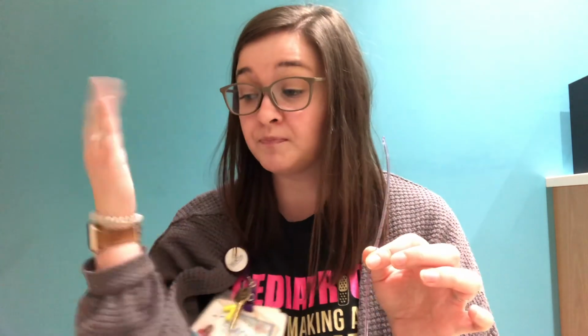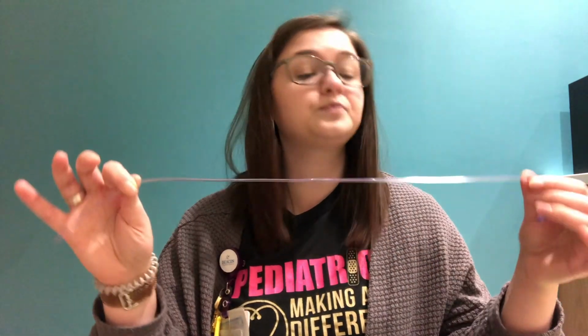Sometimes after the procedure, we might do some medical play just to be able to kind of process it if a child is younger and could benefit from that. For a child that's older, they might be more worried about their appearance, how this is gonna look, because once this is down their throat and into their stomach, the remainder of it will be outside of their face.